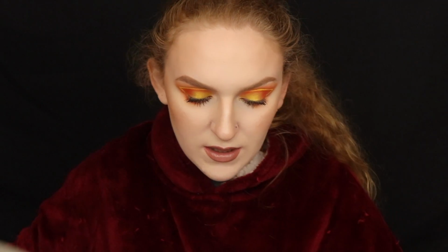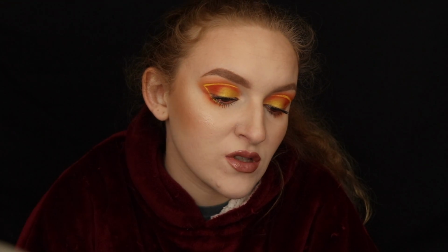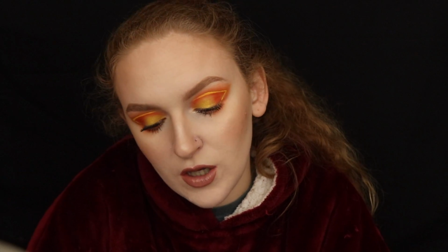It says it's a softening night cream. Good in Bed is a creamy passion fruit night cream that gives you sexy, soft skin every morning. How to use: massage a thin layer into skin to absorb while you sleep. Use nightly or as desired. So I might just use this as an overnight mask.